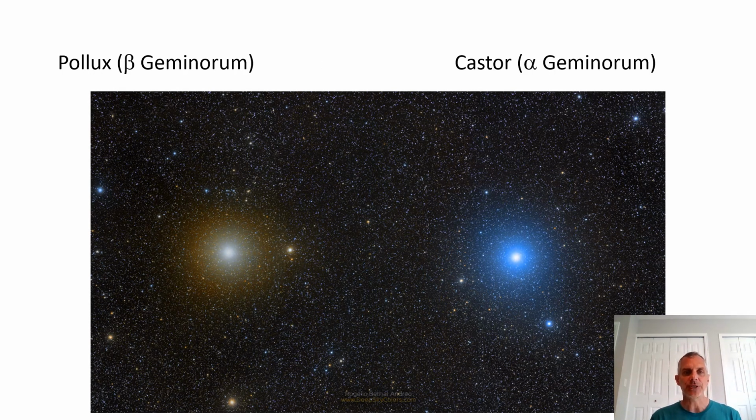So we have these two brightest stars in the constellation Gemini. The one on the left is called Pollux. The one on the right is called Castor. And the one on the right is the brightest star of the Gemini constellation. So while it's called Castor, it's also known as Alpha Geminorum. And you'll notice the Greek letter, the symbol, Alpha.